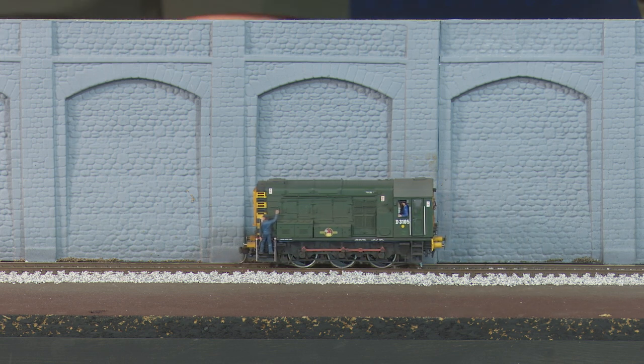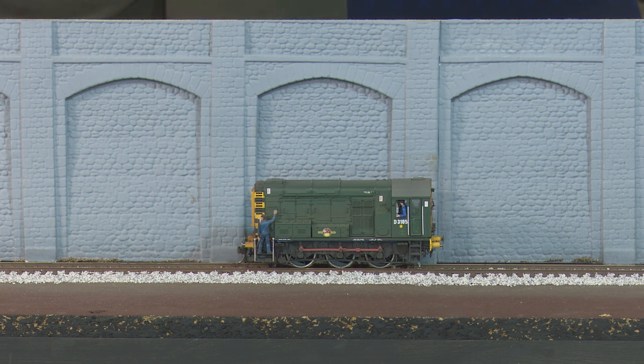It came with sound, but the sound was pretty dreadful. And there should be a video here to show you what I've done. But I've ripped it all out, put a different chip in it, put two Sugar Cube speakers in, and this is the sound we end up with. And it really is quite nice.